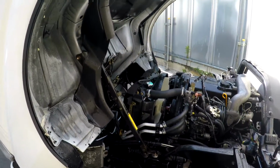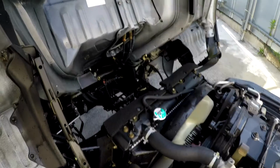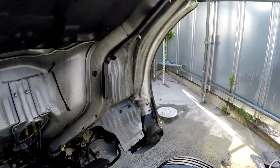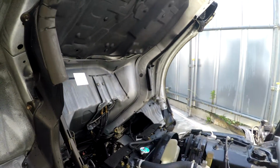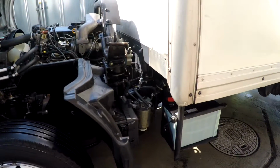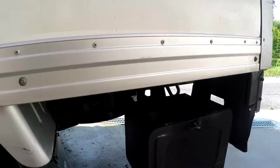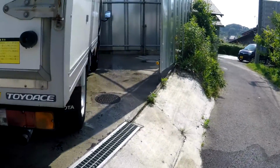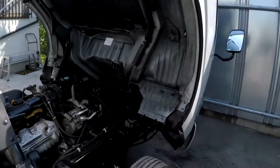Engine's been cleaned, all the suspension's been cleaned. Okay, the other side was the same as well, and obviously all that's been done. Okay, all the suspension under here has been done, wheel arches at the back, basically the whole thing. So same on that side.